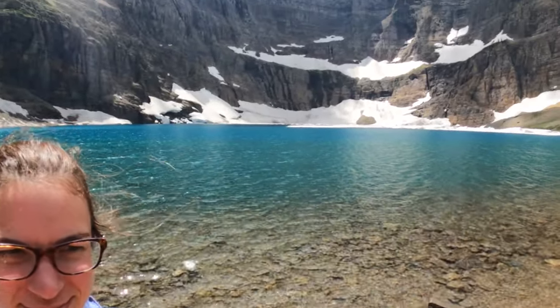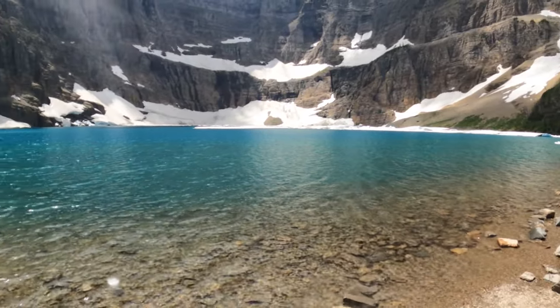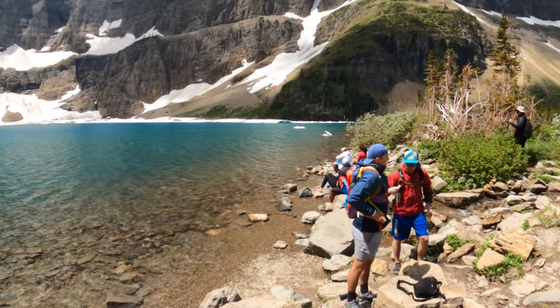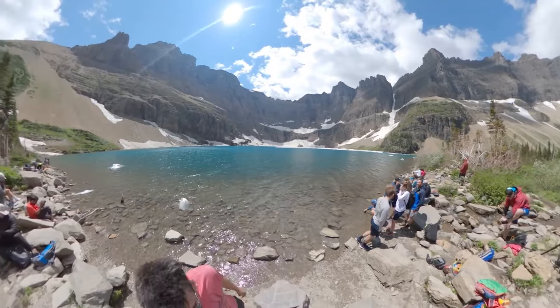Iceberg Lake, what do you think? It is pretty awesome. I love that there's actually floating icebergs in there. The water is cold, hard to go swimming. And definitely recommend hiking to Iceberg Lake in Glacier. Yeah, it's pretty cool. Not too many icebergs right now. Well, it's a mix of it. They're floating that way. Yeah, they were pushed in that direction. Check it out.